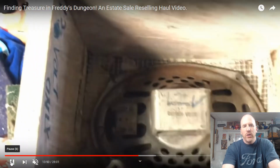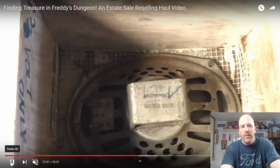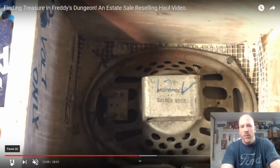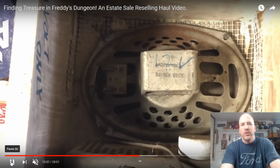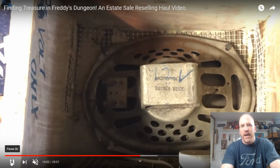Now, my first clue right there that there was something potentially valuable here was that you do see Motorola right there. See, it says Motorola Golden Voice, and that's from one of the older speakers. When I took that out, it wound up being pretty damaged. I haven't sold that yet. I haven't listed it yet, but that's going to be next on the agenda.